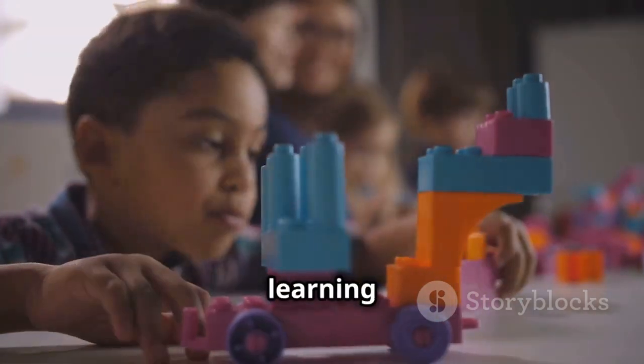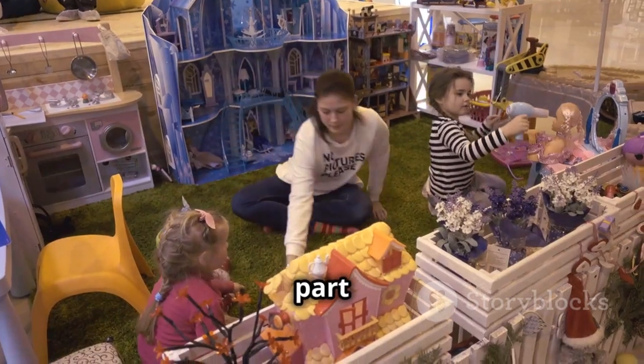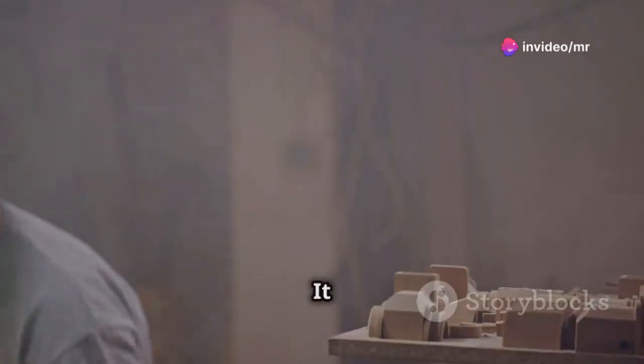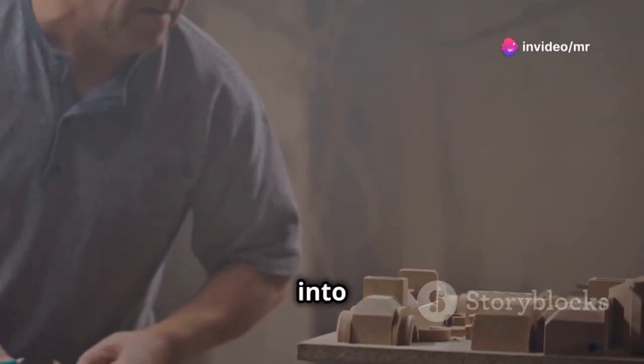Toys bring joy and learning to children. They are a big part of childhood. Knowing how they are made helps us appreciate them more. It shows the hard work and care that goes into each toy.